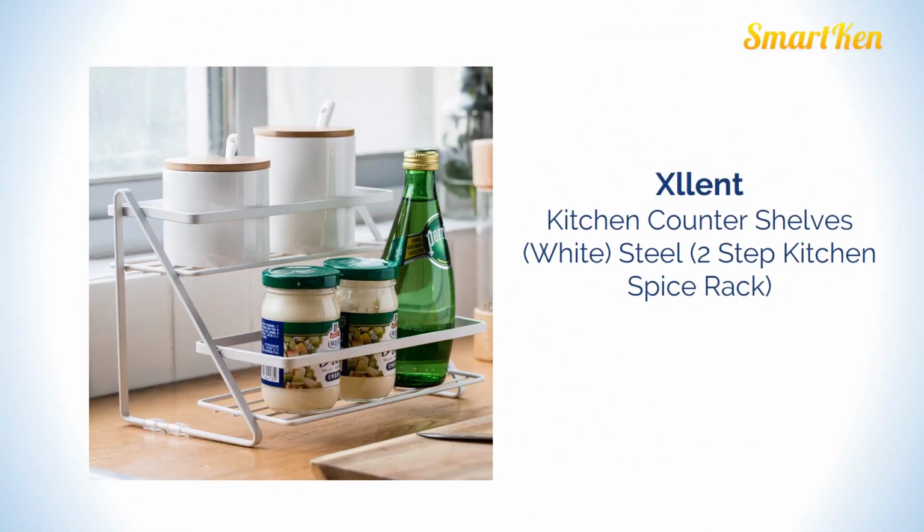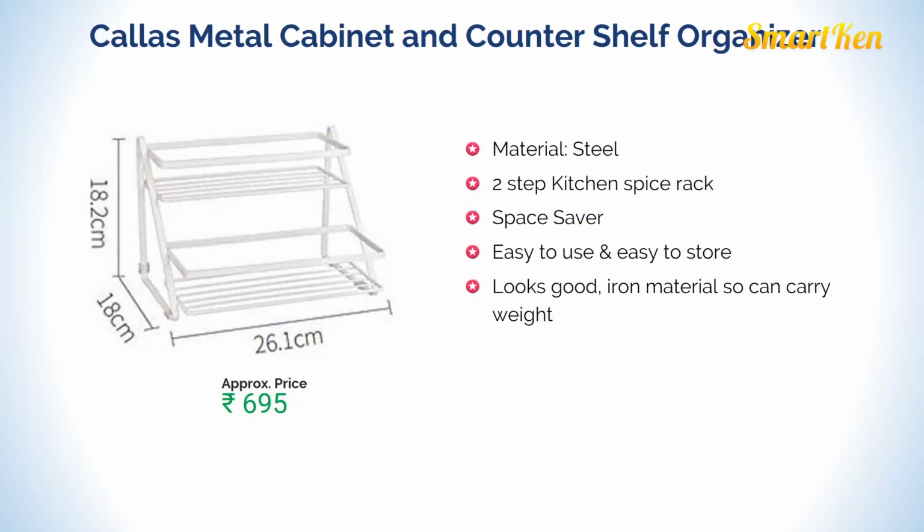Number 3, Gellin two-step kitchen counter shelves. This again is made of steel. Counter shelf organizers are really good space savers. People who have a space constraint in their house, these shelf counters are really very helpful for them. These counters are easy to use and easy to store. Approx price for this shelf is rupees 695.